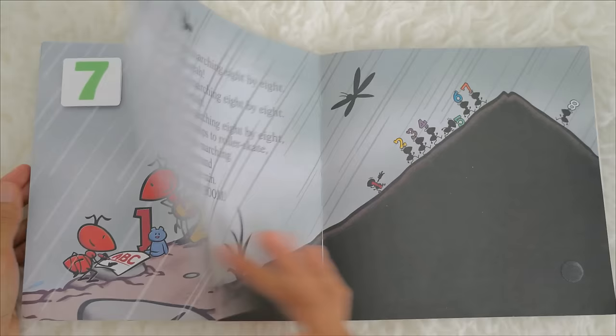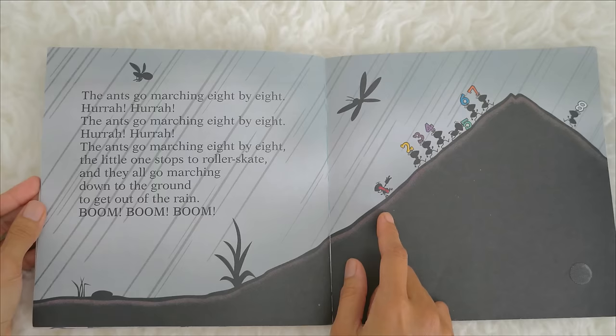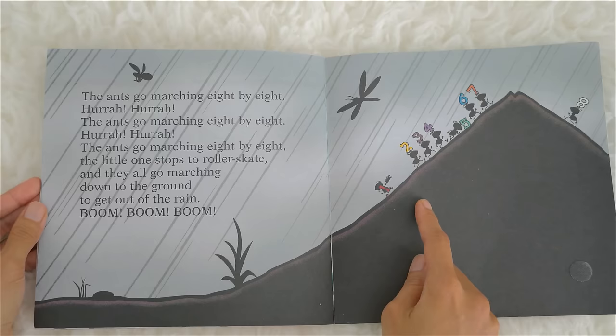Let's continue singing. The ants go marching eight by eight, hurrah, hurrah. The ants go marching eight by eight, the little one stops to roller skate. Ooh, he's roller skating. And they all go marching down to the ground to get out of the rain.